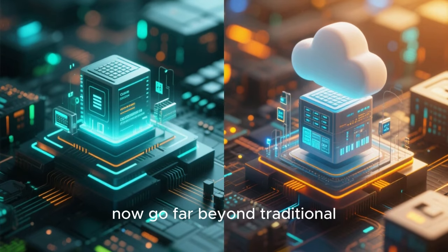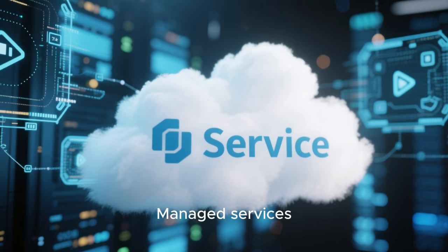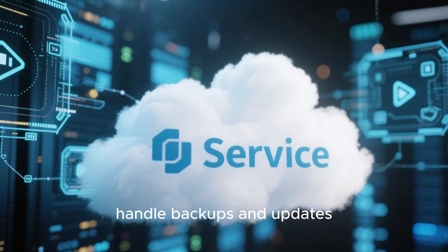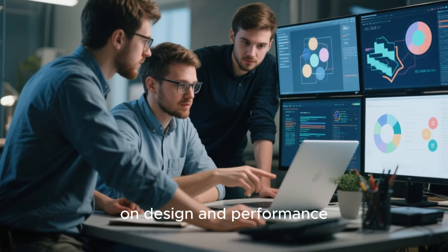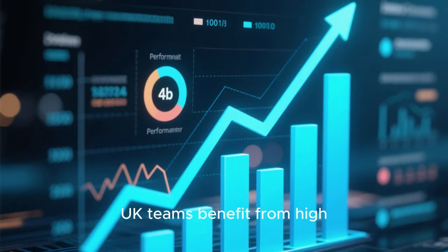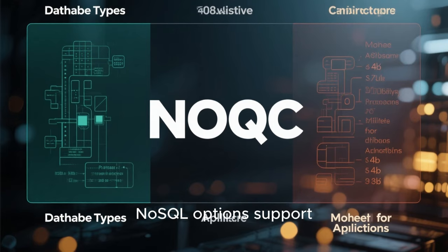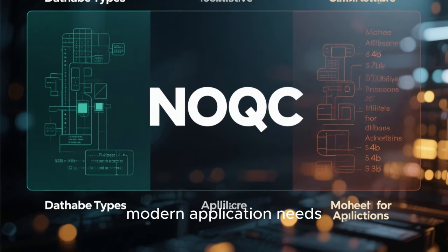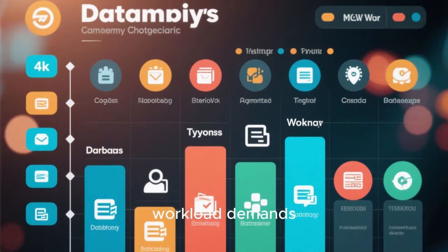Cloud databases now go far beyond traditional relational systems. Managed services handle backups and updates automatically. This frees developers to focus on design and performance. UK teams benefit from high availability and scalability. NoSQL options support modern application needs. Database choices should match workload demands.